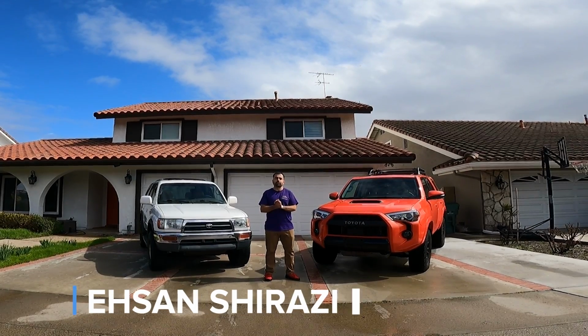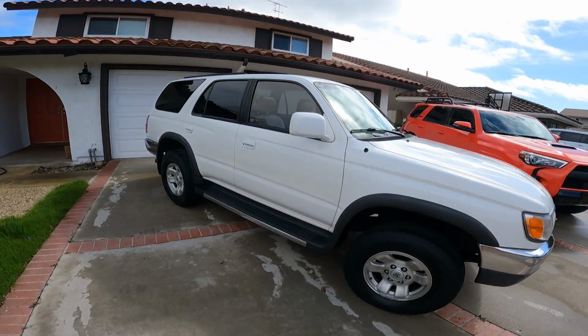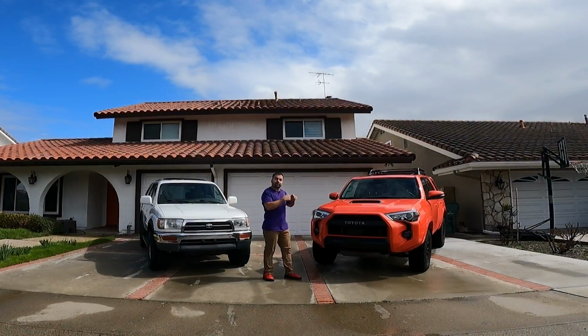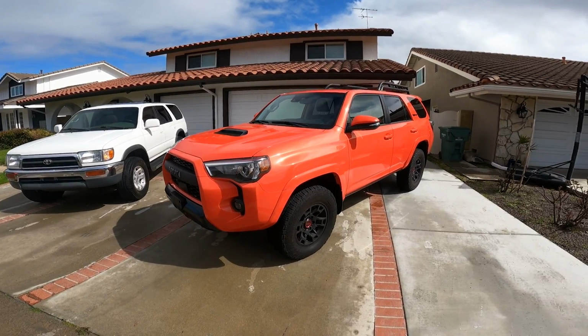This is Hassan Shirazi. I have a special one for you today. Today I'm going to be comparing my 1997 Toyota 4Runner SR5 4x4 V6 with the manual transmission against the 2023 Toyota 4Runner TRD Pro in this shiny solar octane color.